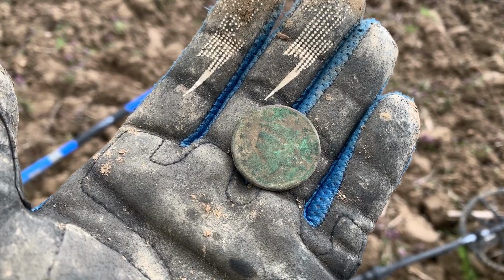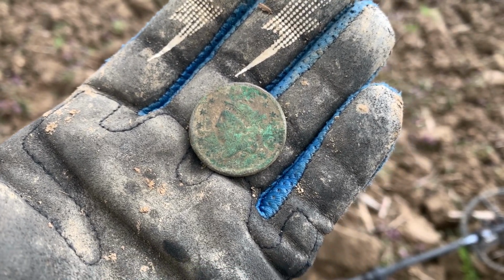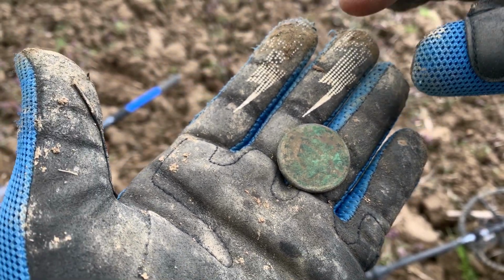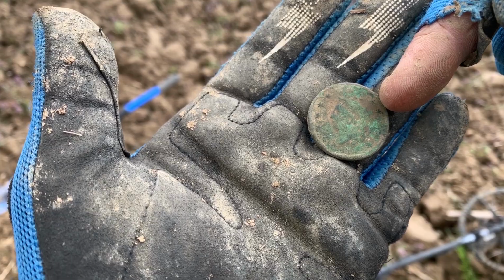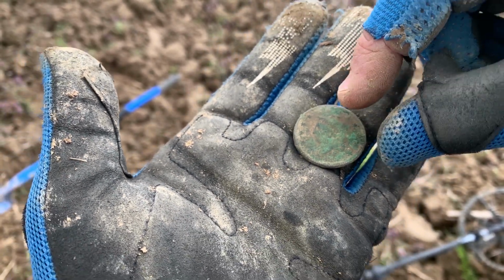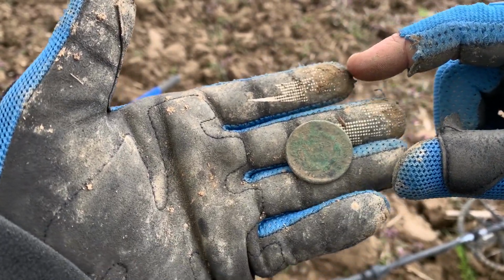Let me get it cleaned up, and then we'll take a look at it. So here is our coin. I think it's 1836. Now this is a matron head and not a braided hair, so it's older. So maybe people lived here till the 1840s, maybe into the 50s. And this is 1836. You can just see that six there. So super awesome find. Another large cent for today.